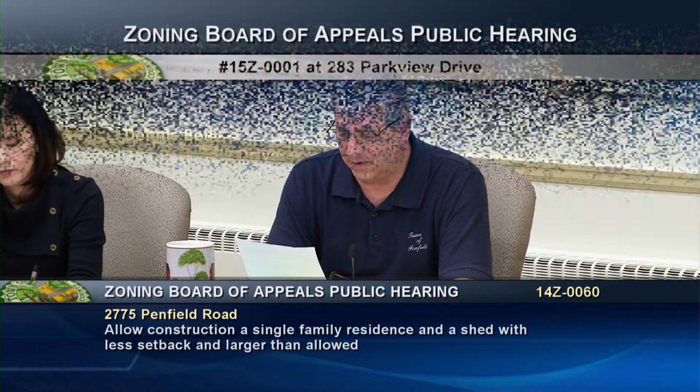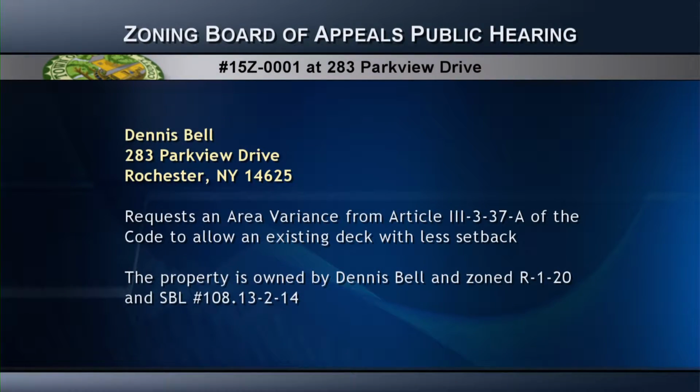Application number 2, Dennis Bell, 283 Parkview Drive, Rochester, New York, 14625, requests an area variance from Article 3-3-37-A of the code to allow an existing deck with less setback at 283 Parkview Drive. The property is owned by Dennis Bell and is zoned R-1-20. This is SBL number 108.13-2-14. This is application number 15Z-0001.